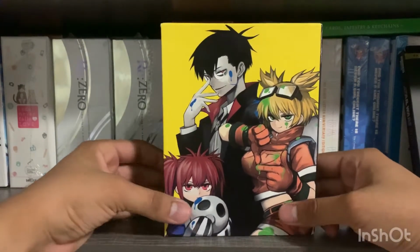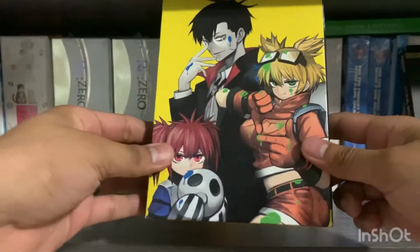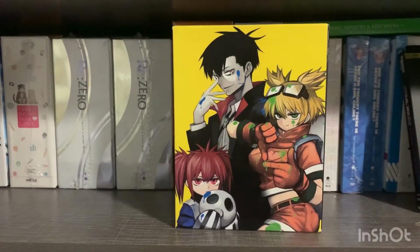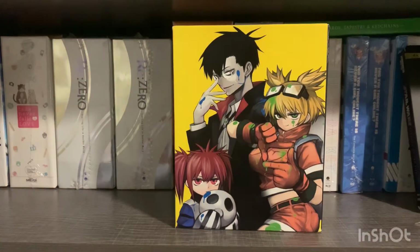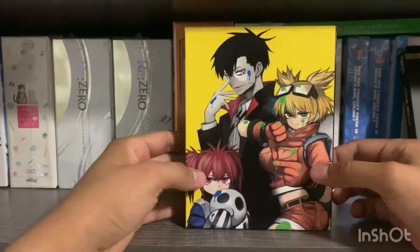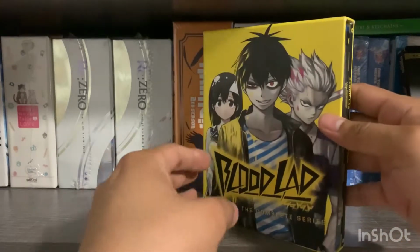Right Stuff and Sentai and all of those usually come in perfect, so their packaging is awesome. But Amazon, not so much. I mean, you guys saw what I unboxed this from. They always send it in this type of packaging, whereas Right Stuff and Sentai use boxes for all of their box sets. But there's the art on the back. Looks pretty cool. I do like the box set so far.